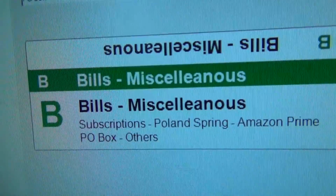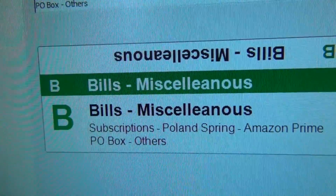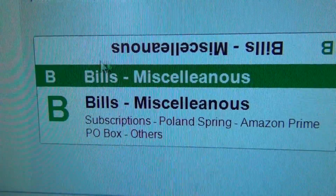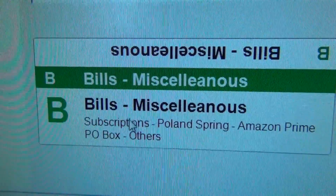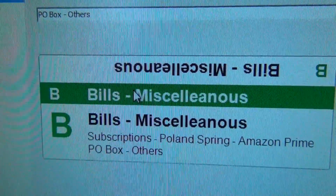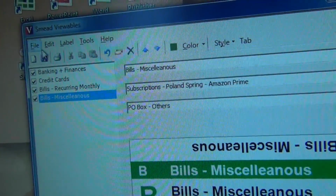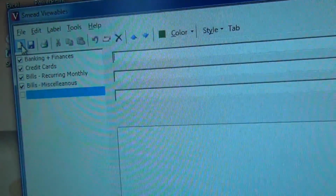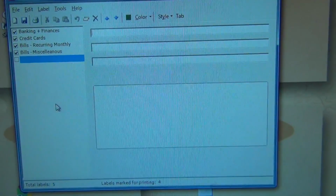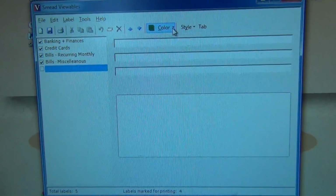Alright, so this is what your label looks like, basically. So you're gonna have this part right here that's on the top. This is in the front with the listing, so you have your main label, and then this is the part that shows in the back, right? So I've already created a whole bunch, and I'm not going to show you the other one because obviously this has personal information. So basically what you do is you just put in a new label, you choose the color.